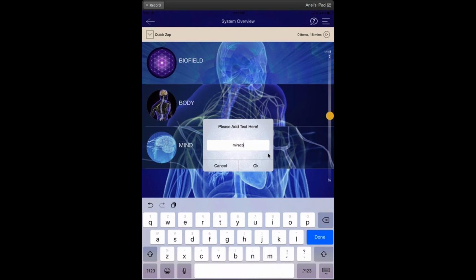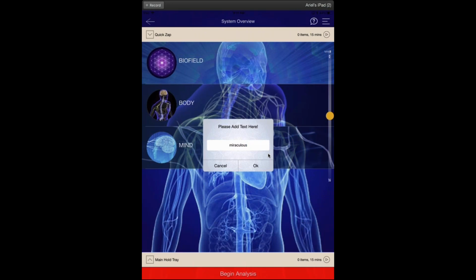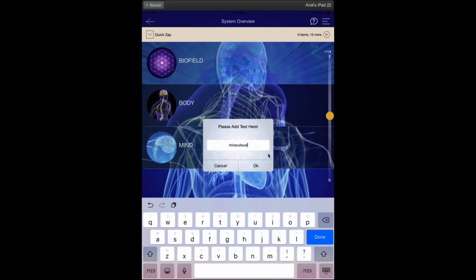Okay. Clear cough and lungs. Miraculously clear cough and lungs, because that's the basic thing. He did all this balancing, but he couldn't get the cough to clear. So that's what he was concerned about.